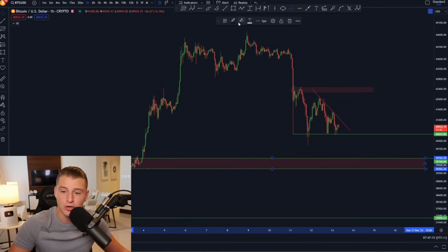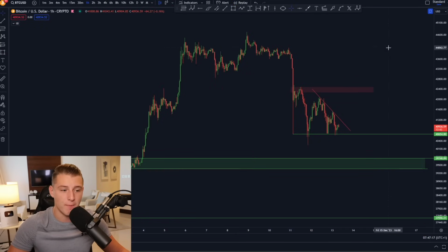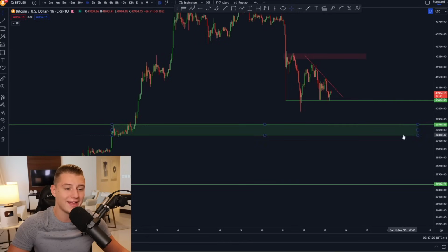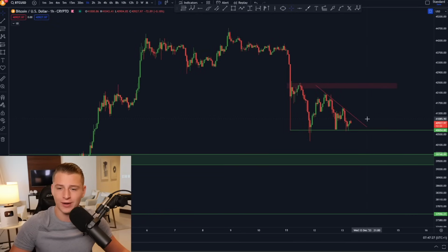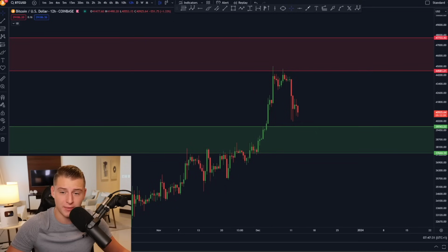But anyways, how I am approaching it is that this green box right here is indeed the buying range. This box right here is the box where I am interested in opening up long positions for Bitcoin. And honestly, if I look at the price action on Bitcoin right now, I'm thinking it's very likely to expect that we're actually going to be reaching this region.